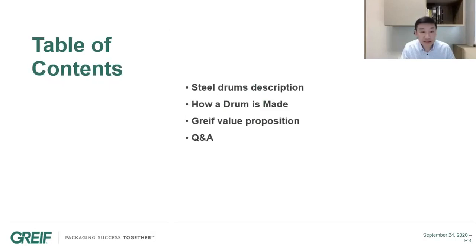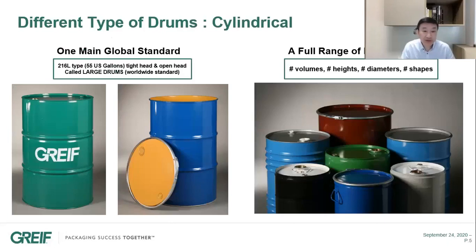In the area of steel drums, we see there are many types of specification in the market, but today we'll be focusing only on cylindrical drums. We do see the 216 liters type drum, both tight head and open head, as the most commonly used by customers worldwide. We call them large drums, and it follows a global standard in terms of the internal diameter. Besides the large drums, we also offer a wide range of other smaller sizes, which we call small and intermediate drums. Next, we will look into the different drum capacities.